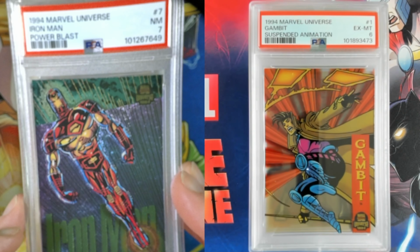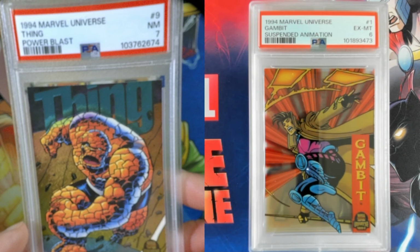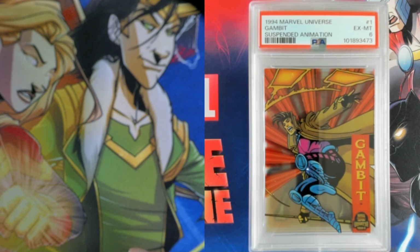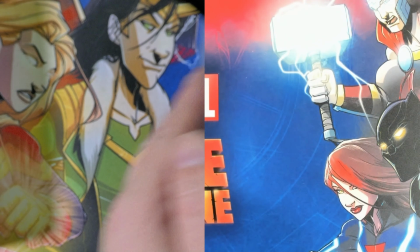And here's Cyclops for excellent 5. Poor grade on that one. And some of these are due to the manufacturing process back in the early 90s, which usually was not as good as the current manufacturing process. Here's a gold one. It is near mint 7. Very cool. Not a bad grade. Well, let's move on to the suspended animation and the holograms.